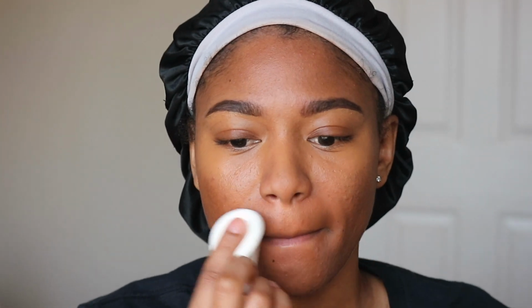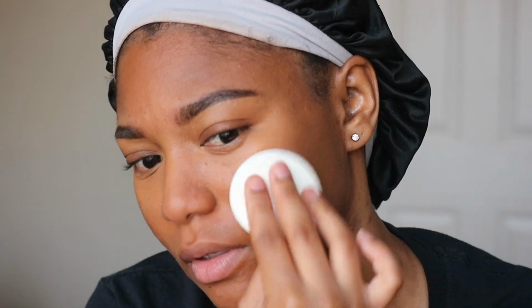Okay, so the difference between the two. Wow, okay. I definitely think that using one of these is going to give you a little bit more coverage, which I prefer. So yeah, let me get a little closer so y'all can see that. Yeah, so this is my preferred method. It's going to be this. I think that it looks so much better.